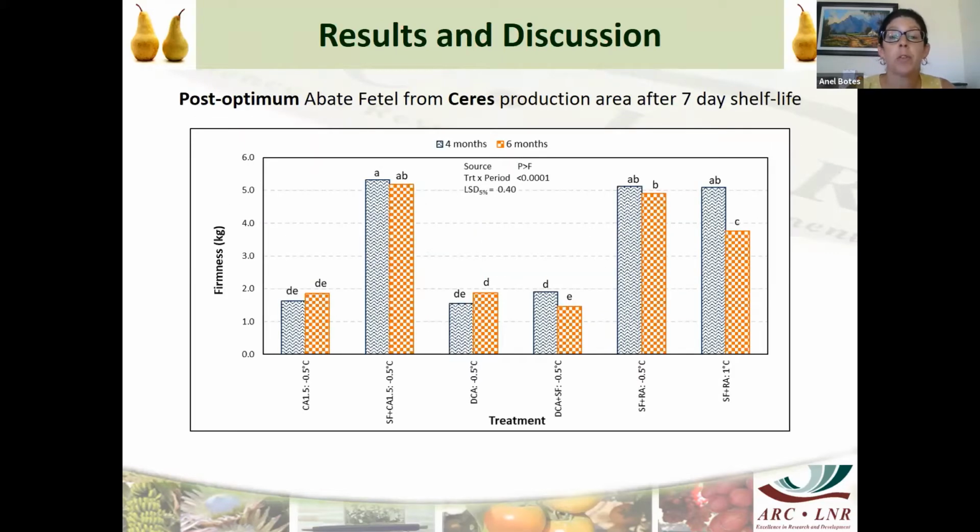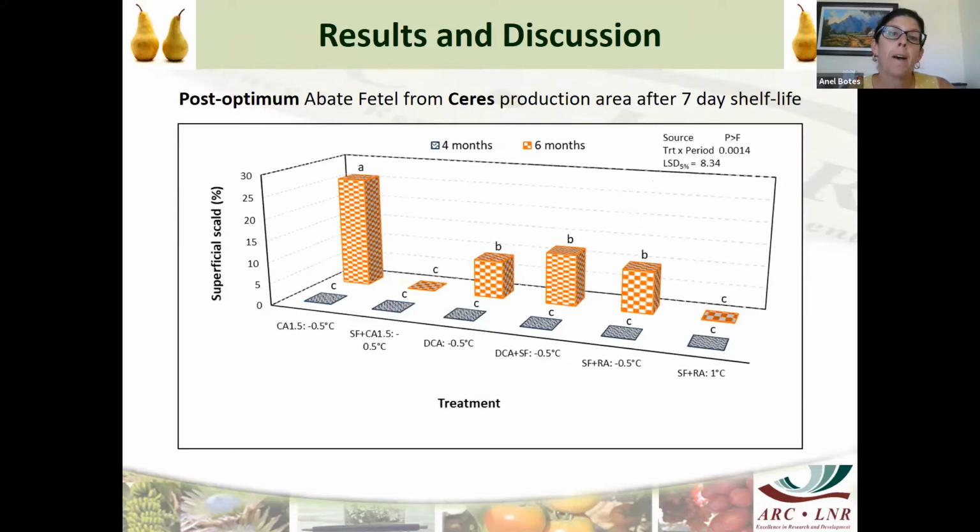The post-optimum Abate Fetel, we are seeing the same trend as we see with all the other maturities and areas. Those treatments had a firmness of below 2 kilograms. In this case, with the post-optimum fruit, we also had superficial scald. No superficial scald after 4 months, but after 6 months, it was only the 1-MCP plus CA at 1.5 and the 1-MCP plus RA at 1 that didn't have any superficial scald incidence. It is surprising for us to see that the 1-MCP plus RA at minus 0.5 did have superficial scald, since in previous years it wasn't observed on that treatment.